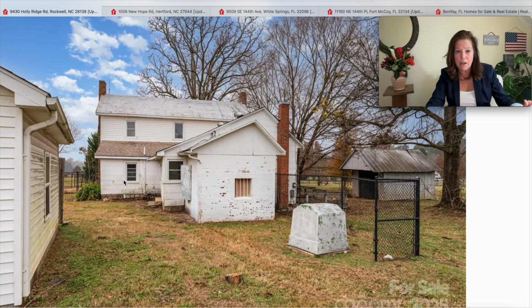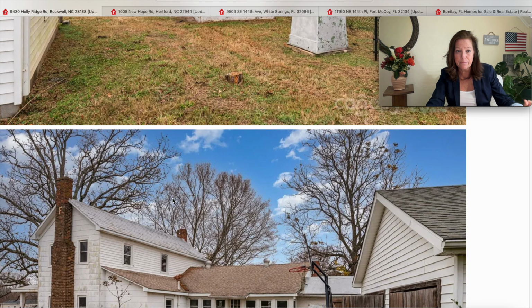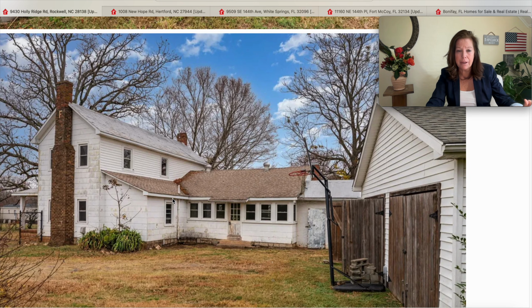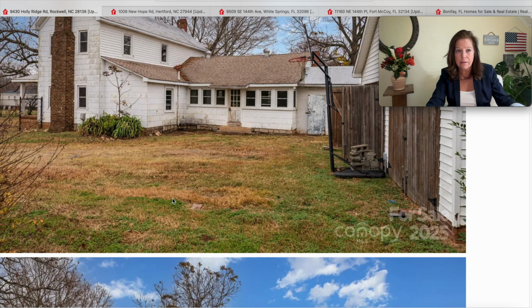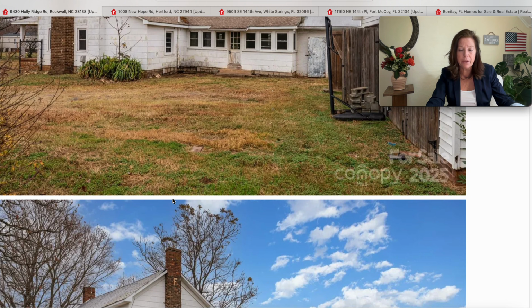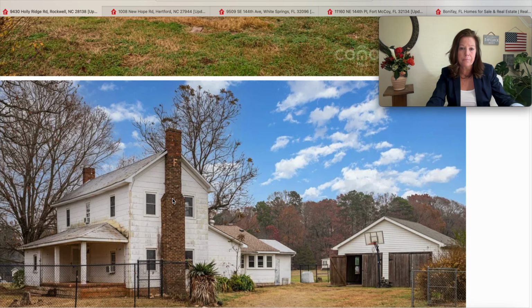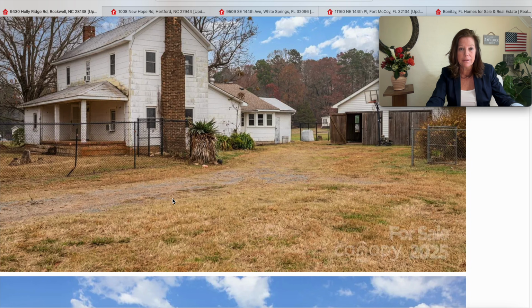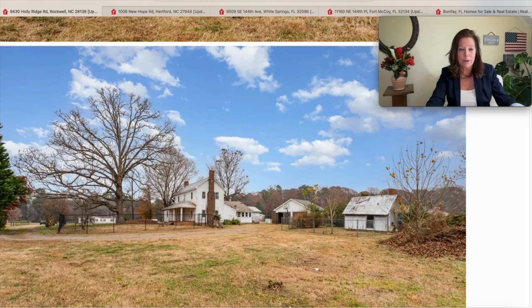So it looks like the garage is vinyl sided. So here's the rear of the house. It definitely looks larger than when the square footage shows on the listing, doesn't it? And you can always check with the county clerk's office for the accurate tax records and the accurate square footage, or just go check it out in person. That's what I'd be doing. This looks really charming. Look at that beautiful setting. Wow.